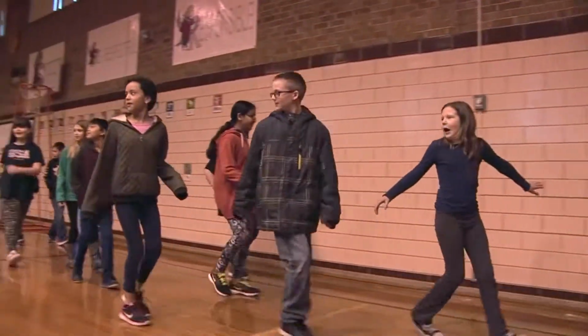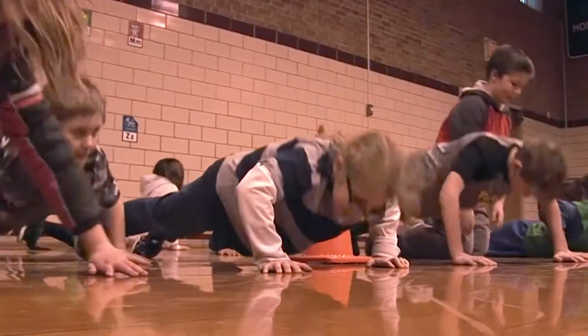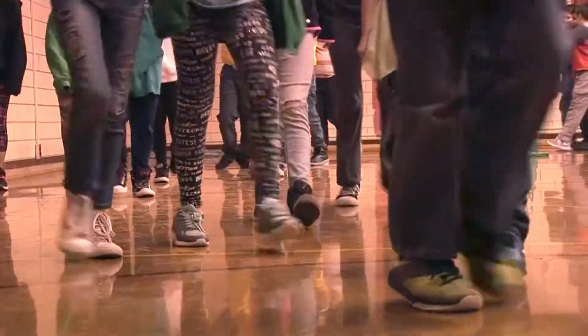Jump roping because it really challenges me. Running, because my sister and I could have races. To me, I think it gets your blood flowing good. I have a lot of favorite types of exercise, but I really like basketball. Push-ups because they're challenging. I like to run because it gets all the energy out of me. Fourth grade challenge is cool.